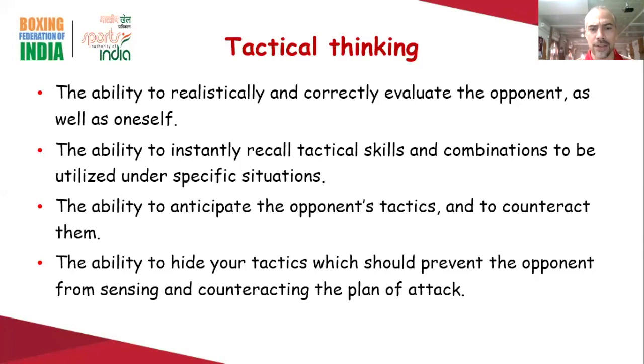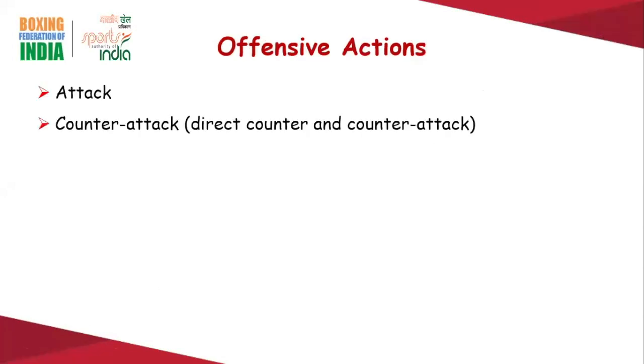The ability to hide your tactics, which should prevent the opponent from sensing and counteracting the plan of attack. So also, I don't show all my cards at once, but also hiding and coming up with some new things unexpected for my opponent. In the tactics, we have the offensive actions, the attack or counterattack.